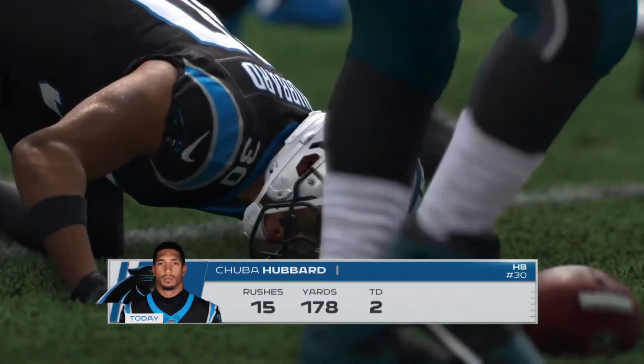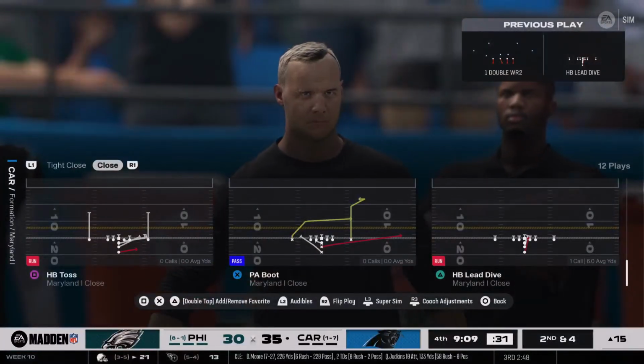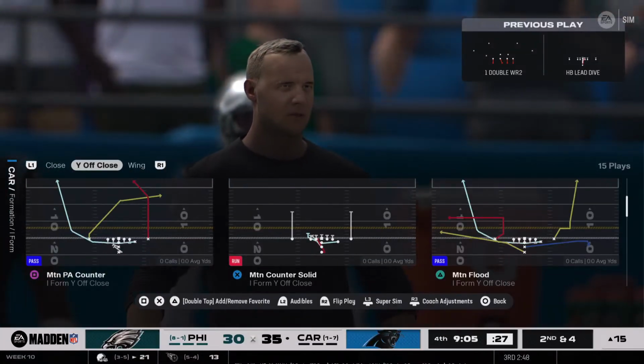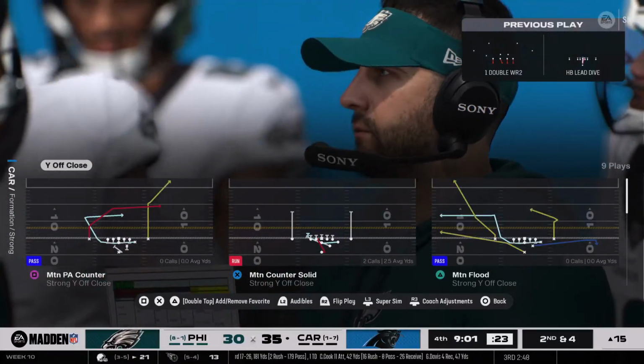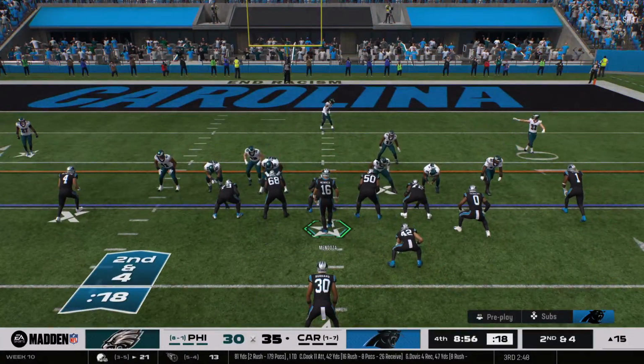And all you can do at this point, Mike, is just really marvel at how well he's been able to run the ball. And throughout the course of the game, they've certainly not been shy in giving it to him, and I think he's held up his side of the bargain. They'll work now on 2nd and 4.